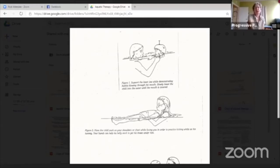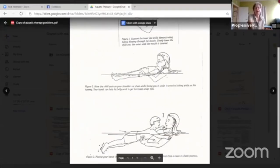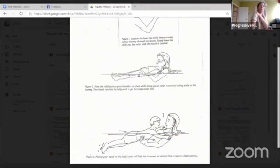So now if you look at this back float, what we do is we put the child's head on our shoulders. And when you have the child's head on your shoulder, you can control how far down you go into the water. One of the trickiest parts is getting your ears wet. Everybody has a little trouble with that. If you've ever washed your baby's hair, that's probably the place they don't want to be. So we're not going to worry about that right away.